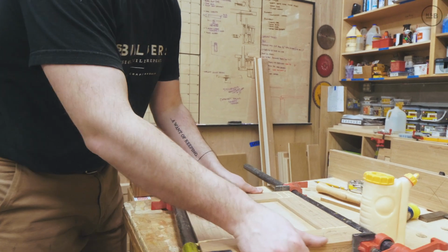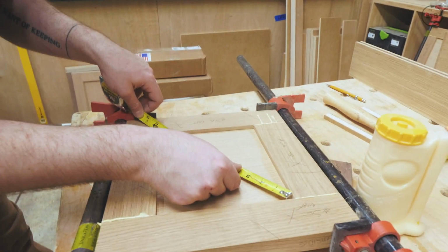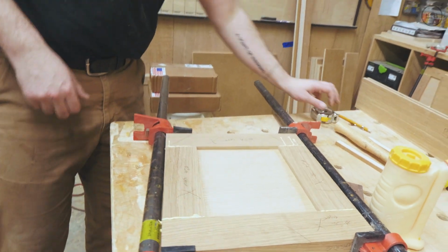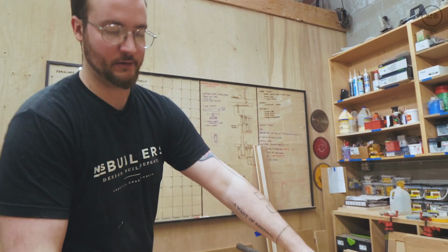Last step is to always measure the inside corners. If both your measurements are the same, your door is square. And then we're all set. And I'll scrape that glue once it sets up a little bit and gets a little more cooperative.